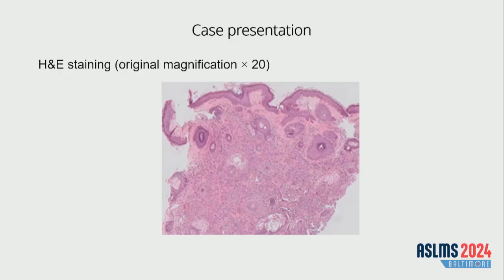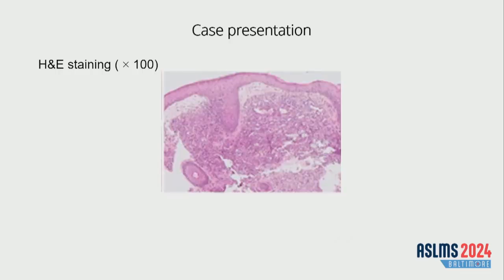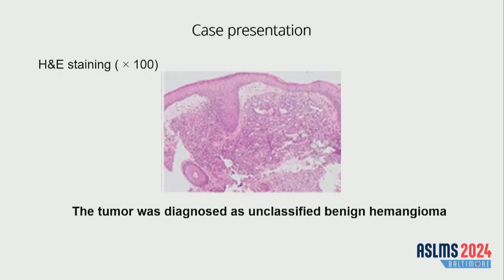A biopsy demonstrated dermal vascular proliferation of closely packed endothelial cells, forming dilated, somewhat angulated capillaries with plump endothelial cells. Focally, on the surface, a lobular growth pattern could be observed, correlating with the clinically pyogenic granuloma-like areas. There was no endothelial atypia or multilayering. The tumor was diagnosed as unclassified benign hemangioma.